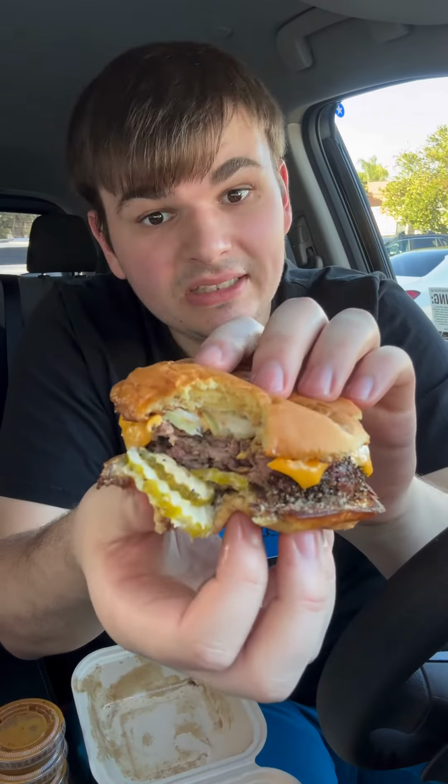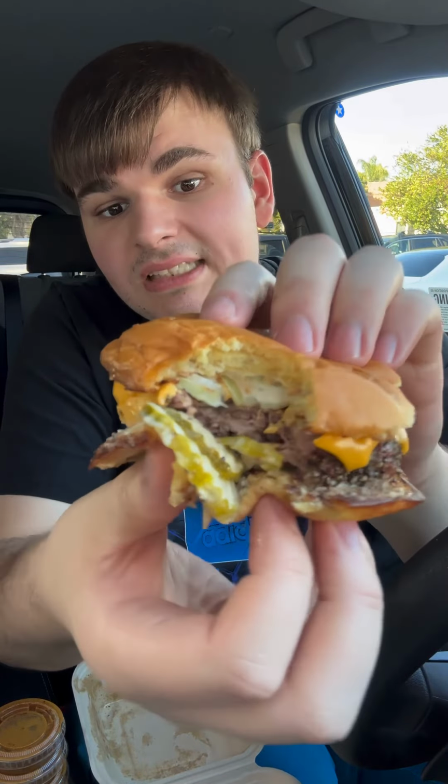$16 for this, man. That's a lot for a burger. Let's see if it's good. That is brisket inside that. Oh my gosh, it's juicier than the last. And there's pickles, and there's like a garlic Parmesan sauce, and there's diced onions, and the bun is super soft. The bun is literally falling apart. It's falling apart in my mouth. That's how juicy and tender this brisket is.